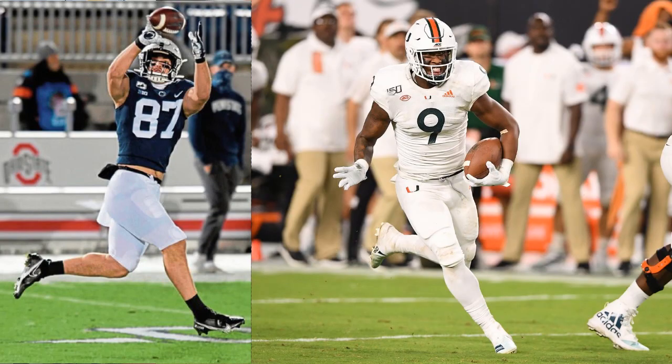So then finally we can talk about the tight end position, because I think there are 2 tight ends in this class after Kyle Pitts that are really, really worth talking about. And that is Penn State tight end Pat Freiermuth and Miami tight end Brevin Jordan. I think both of these guys would be talked about a lot more if they were not in a Kyle Pitts class. I think both of them would have their own arguments and debates as to who would be tight end 1 if Kyle Pitts was not in this class, because I think both of them excel and do different things.